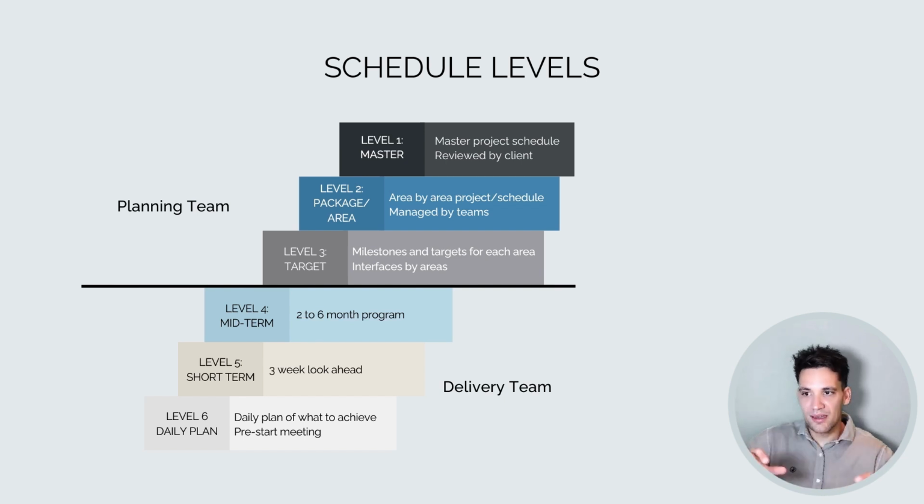Then below that, your level 4 to 6 schedules are the schedules the construction teams or the relevant disciplines use to plan out their work in detail. They might have a 2 to 6 month program, a 3-week look ahead, and then a daily plan. A daily plan of exactly what's going to be done each day will roll up into a 3-week plan. So what are we getting done in the next 3 weeks? What's every single task we need to do? And this will be captured in your midterm program. But these all need to align with the level 3 schedule, the level 2 schedule, the level 1 schedule.